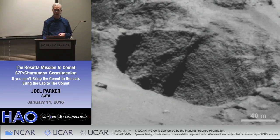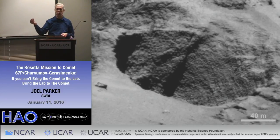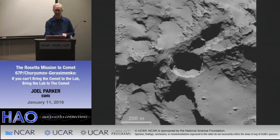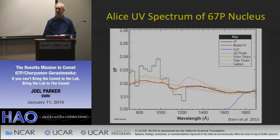You also see pits. You see pits with small, few or meter-sized scale. And the question is, are these actually the scale size of the building blocks of objects in the solar system that built things like this comet? They could also be made by certain types of sublimation, so it's not a closed case. But these pits are also an area where you see activity. You can see some gas coming out of this pit here. So there are fresh exposed ices there.